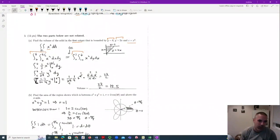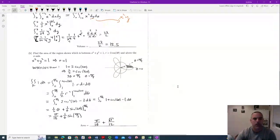There were lots of small calculation errors. Some people calculated this way, but when they calculated with respect to y, they didn't know that the integral was going to be x squared y. That was a common mistake. This one, there were various calculation mistakes. One somewhat common error was not solving this correctly, or just assuming it was pi over 6 or pi over 2. But this was really a question about conversion, but you didn't have to do as much converting.